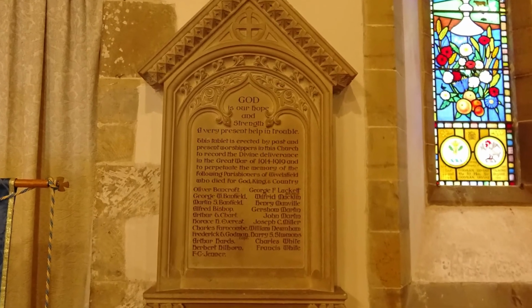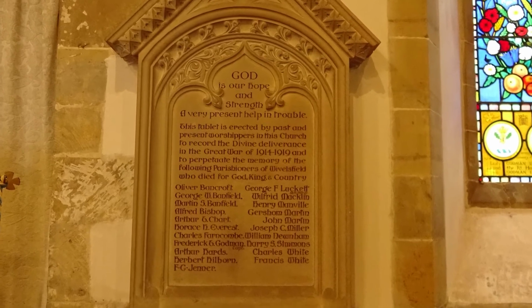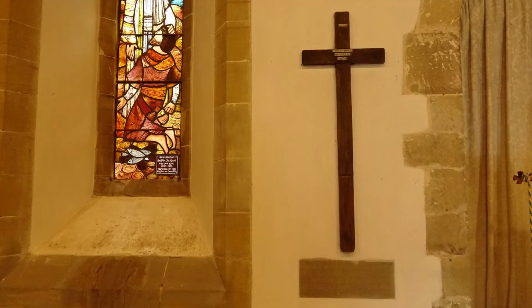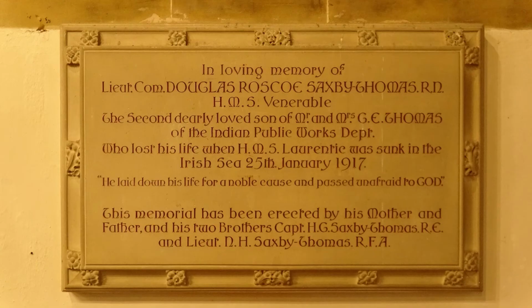In the north aisle, 3 memorials record victims of the First World War. The tablet with the 21 names of those lost from the village, the wooden cross which marked the grave in Flanders of 2nd Lieutenant Alan Rees-Griffiths, RFA, killed in action 1915, and a tablet to Lieutenant Commander Douglas Saxby Thomas, RN, who went down with his ship in 1917.